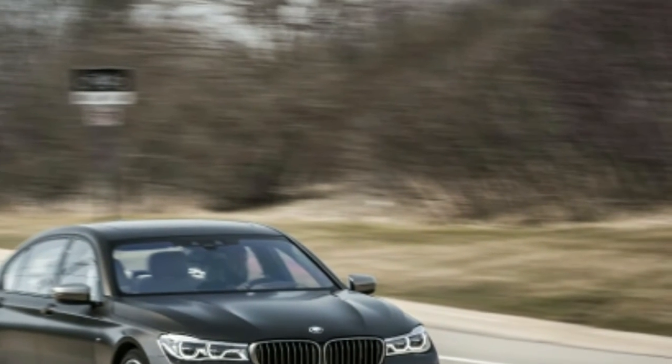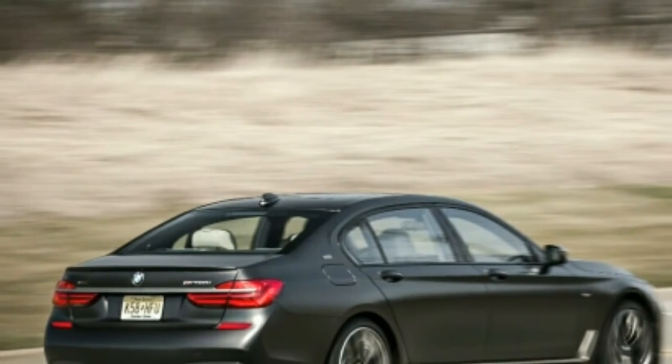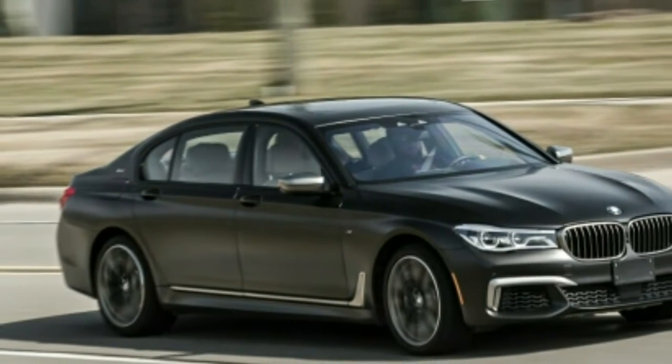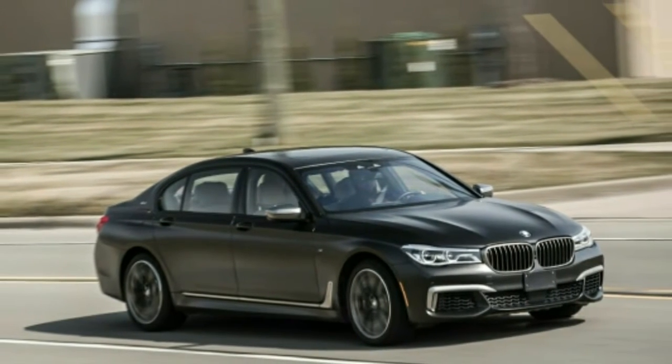Under its lengthy hood, the 7 Series can feature a range of buttery-smooth turbocharged engines, from the base 3.0-liter inline-six to the 6.6-liter V12 in the M760i. A plug-in hybrid powertrain is also offered that delivers up to 14 miles of electric-only range.